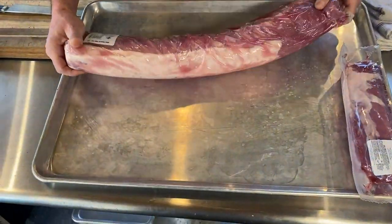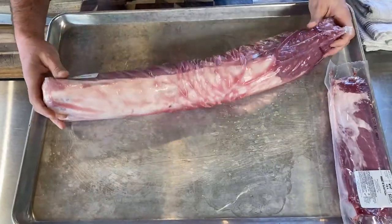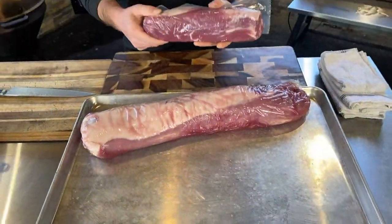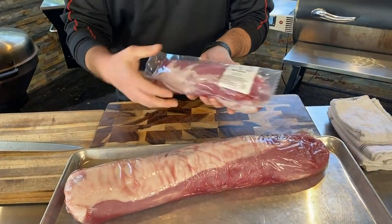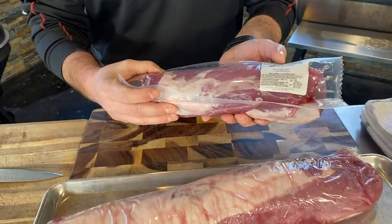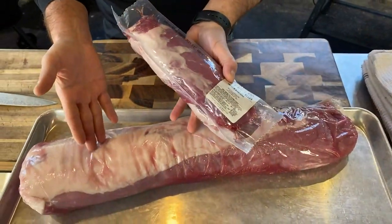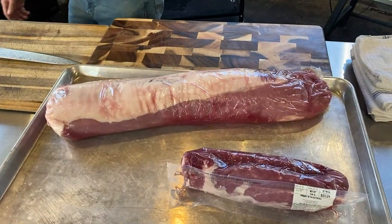This is a 8.5-pound piece of meat right here. It was $16.50. This pack of pork tenderloin, now there is two. This was a double pack, so this would be four. $13, okay? It's only 4 pounds. So basically for the same price, you're getting like 4 more pounds of meat. I don't know about you, but that sounds like a value to me.